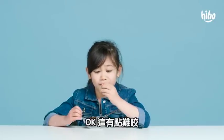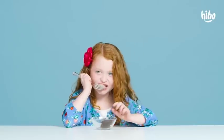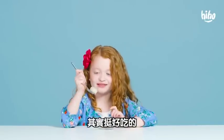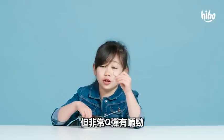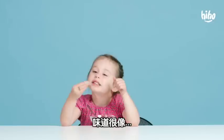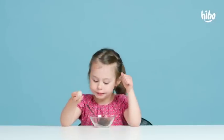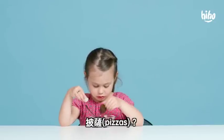Oh! Okay, this one's hard to bite. It actually tastes really good. There is no flavor to me, but it is really chewy. What does it taste like? Jello. It tastes kind of like pizzas. Pizzas?